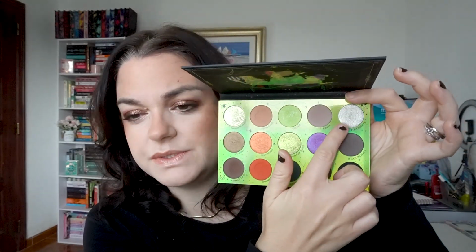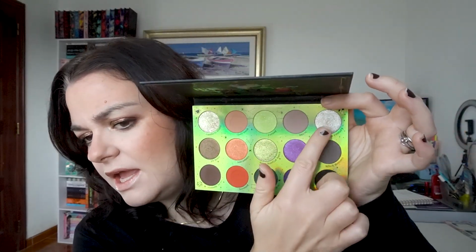Then I also went into this one. This is the All Hallows Eve Hocus Pocus 2 palette from Colourpop. And this one, I actually think I was pretty boring, and I went into just the browns. I think the browns and then also the silver up here. So I think these 3 and then also this one. I don't think I went into anything else, but I still enjoyed it.